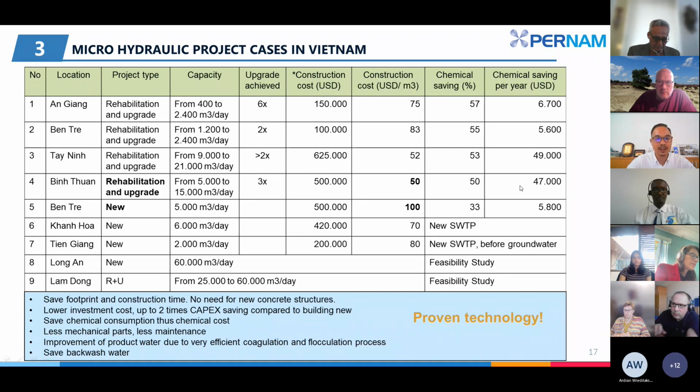These are the cases in Vietnam since 2016. There is still a huge market here in Vietnam.